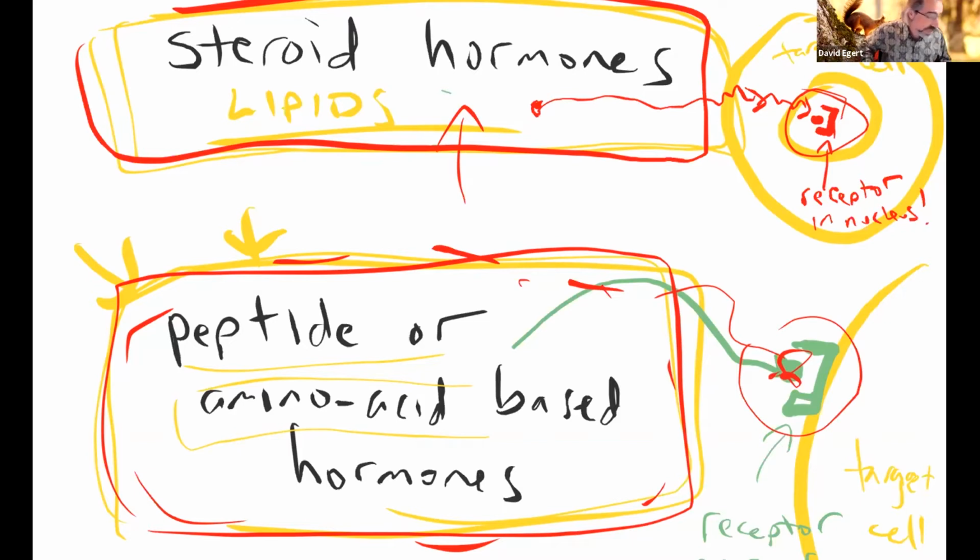All right, so what we're going to do now is go through the main endocrine glands, the glands whose main job is secreting hormones, and talk about what the main hormones are and what the main functions of those hormones are. We're going to start with the pituitary, which is kind of like the master gland. It's going to be the most complicated of all of them. We're going to spend most of our time talking about the pituitary and its hormones.